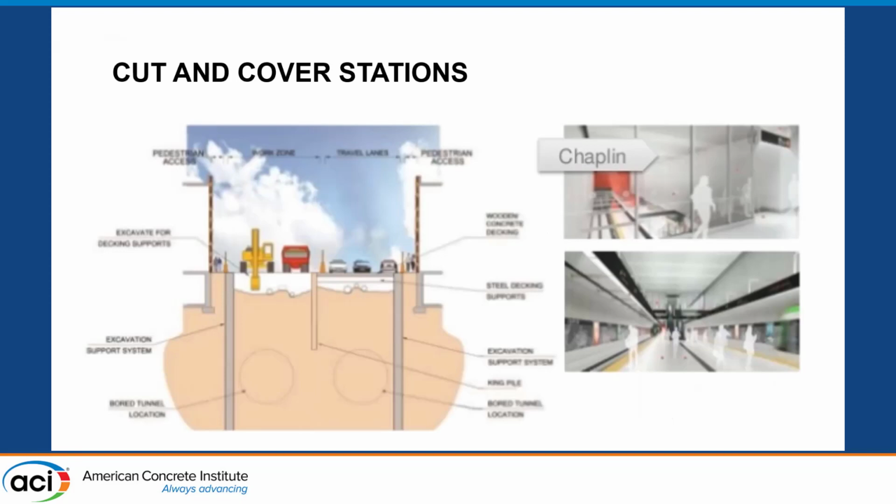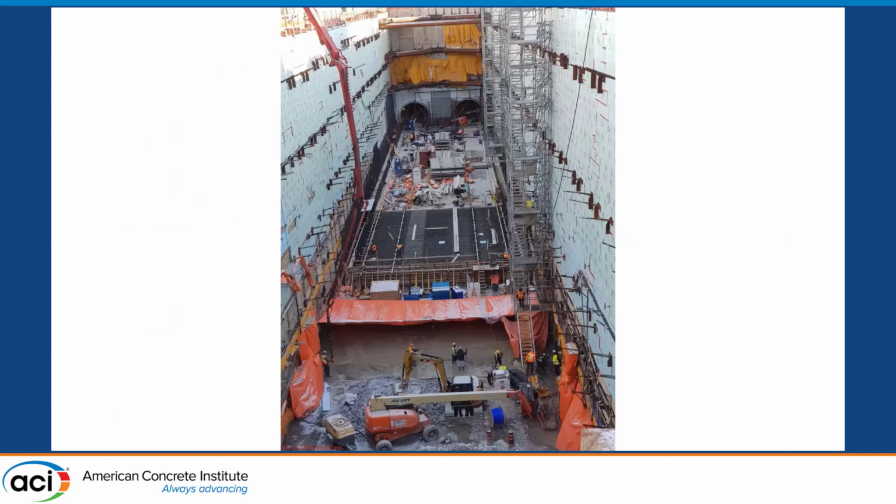There's 3 types of stations, 12 underground stations, including the interchange stations. They use a cut and cover method to support excavation. This entails opening a section of space to allow work below grade. They basically just dig down, they put up their tiebacks, and then they put wood planks so that they can work underneath while traffic can still travel above. And then they move on to the other side of the street. This is the main method that they used. This is a photo of it actually happening at one of the stations.